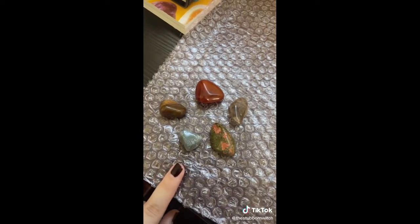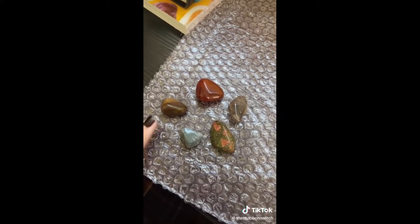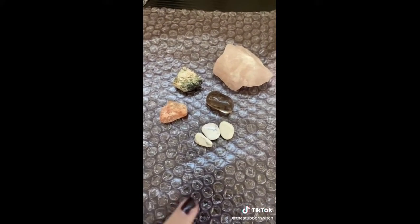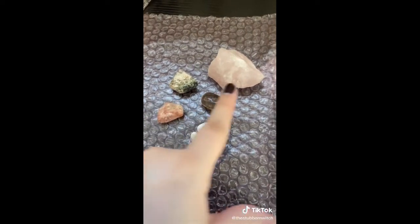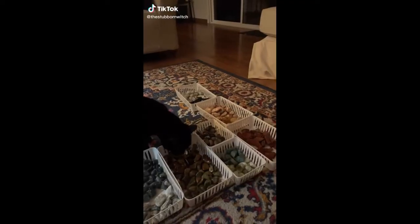So the first box has a moss agate, unikite, tiger's eye, carnelian, and smoky quartz. And then the second paw pick box is a little bit chaotic, but we have sunstone, howlite, smoky quartz, tree agate, and rose quartz.